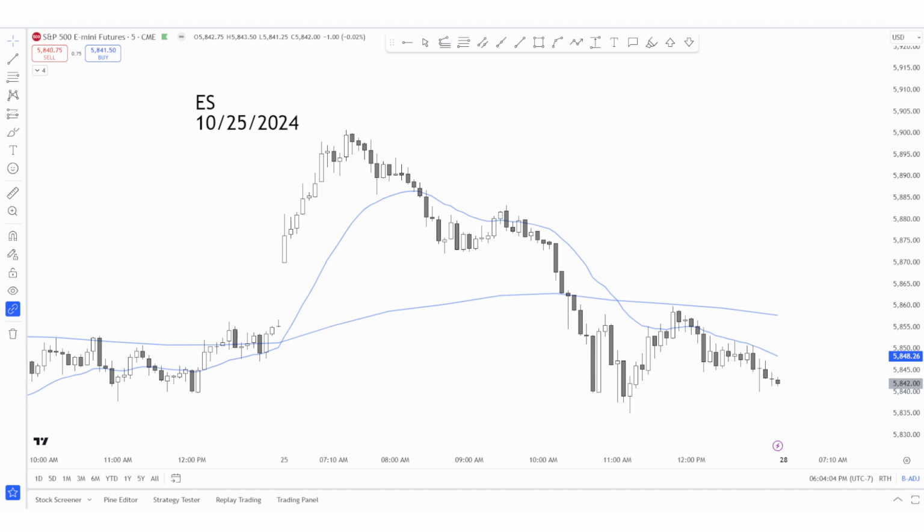What a great day in the markets, man. I didn't get to trade today because I went to work, but definitely super jealous of everyone who took that short right there. That's like a textbook high, a low two.